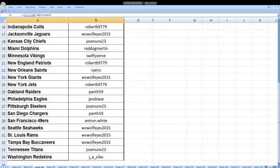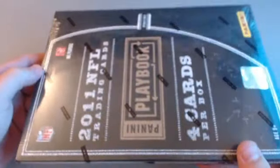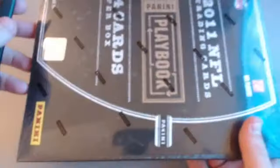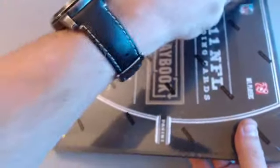I know you guys get tired of hearing me do that. Right, Inc. Pant 59, Antron White, and Jose Nuno with J.A. Silas on the bottom. Yeah, guys, it's been a while since we did 11 Playbook. With 11, you're guaranteed one booklet, four total hits. A lot of legend variations in this set, too. We pull a lot of legend patches out of here and a few autographs. I mean, of course, autos are going to be harder to come by than the patches, but we have pulled a lot of each since we've been doing 11.